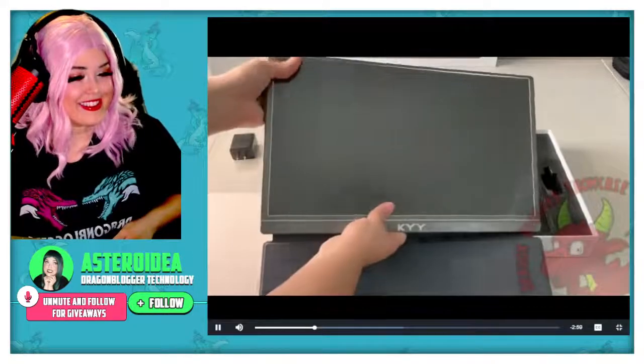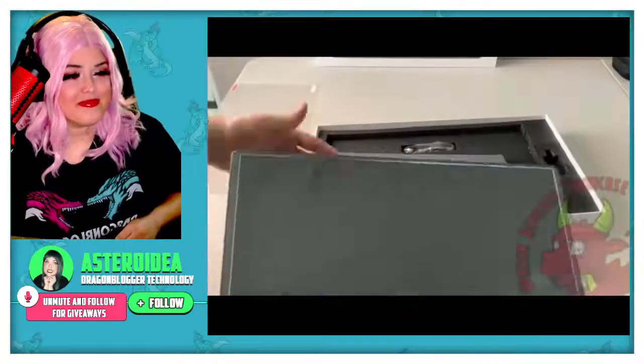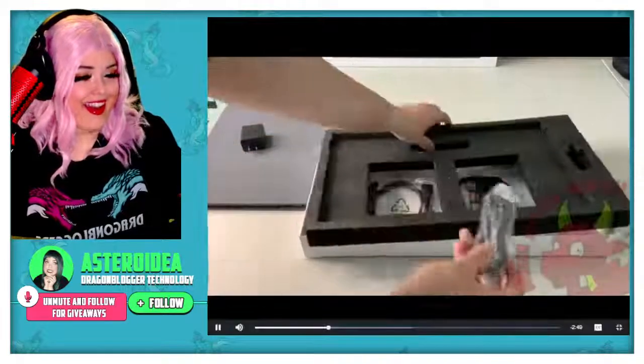As you can see, the magnetic cover fits it perfectly and is really easy to move, adjust, and fit the viewing preference that you are looking for.